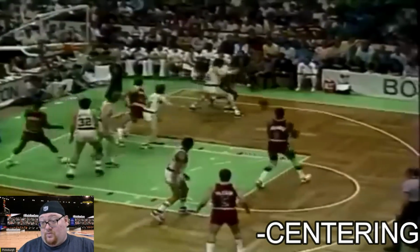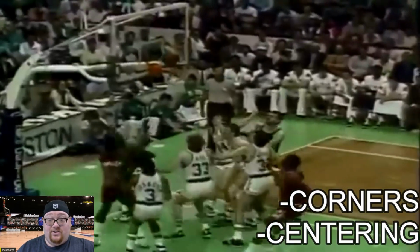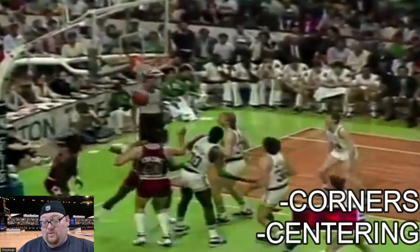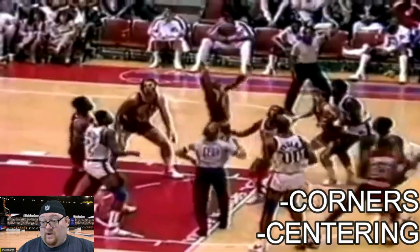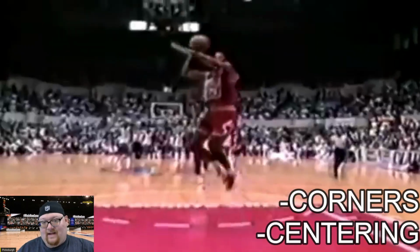But the next thing to really look for, guys, is corners. Those are easier to find too, because normally if you have a dink in the corner, it's going to look white, or you're going to see a little bend in it or something like that. So you want to make sure you have nice, sharp, crisp corners on your cards. That's one of the easier things to check as well.